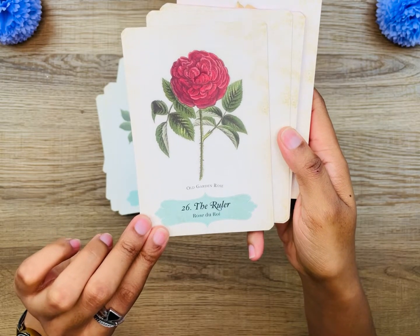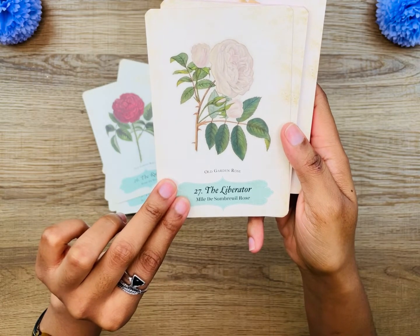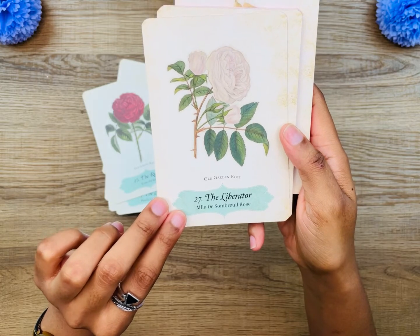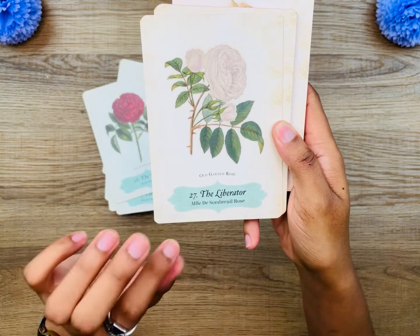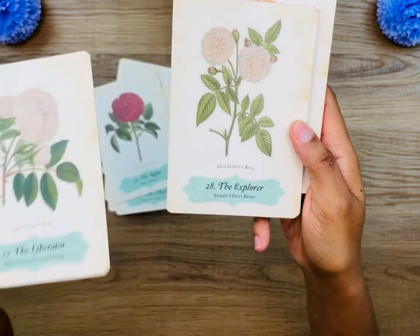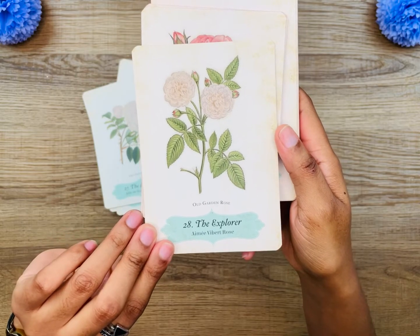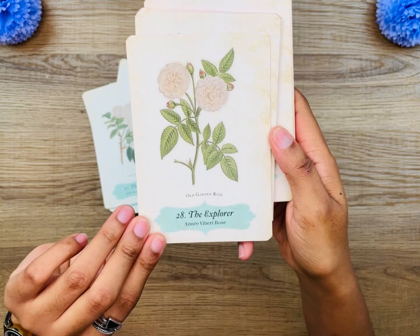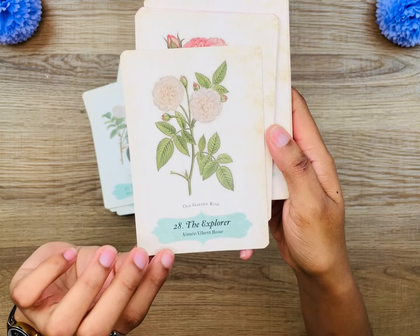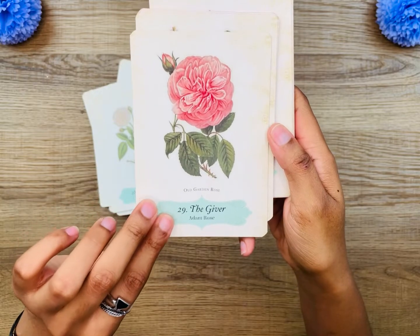The number 26. Interesting. Okay. We have the Liberator. What is it? Listen, if this is French or whatever it is, I can't read it. The number 27, Liberator. The number 28, the Explorer. Okay. Amy Bert Rose. The Giver, the number 29, Adam Rose.